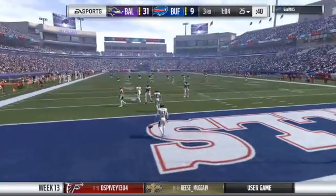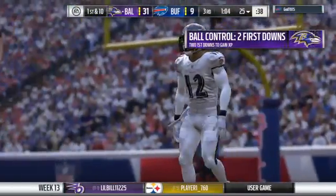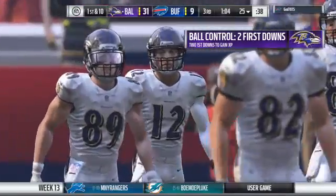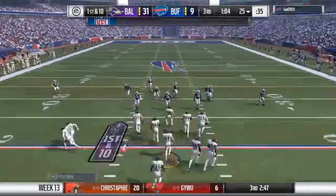And sevens, and probably even eights. You know, as a kicker, you just head out when you're called upon, so he's done his job. It's the rest of the offense that needs to get it in gear if they want to close this gap. And now Baltimore gets set to take the field. And fortunate to get points on the board last time.